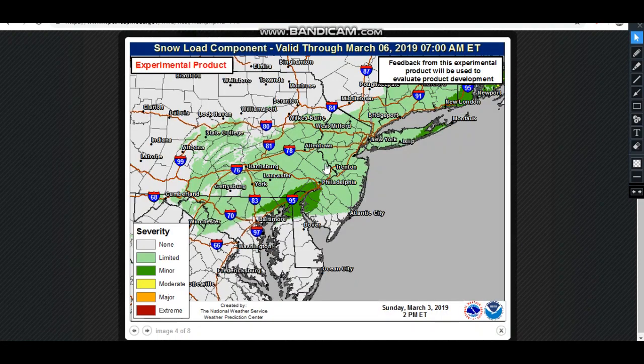So, snow load. Okay, so snow load is like the threat of this, because it's going to be very wet, heavy snow. So this would be the threat of snow accumulating very heavily and knocking down trees, power lines, and even some buildings as well. Maybe some roofs caving in from the heavy snow.